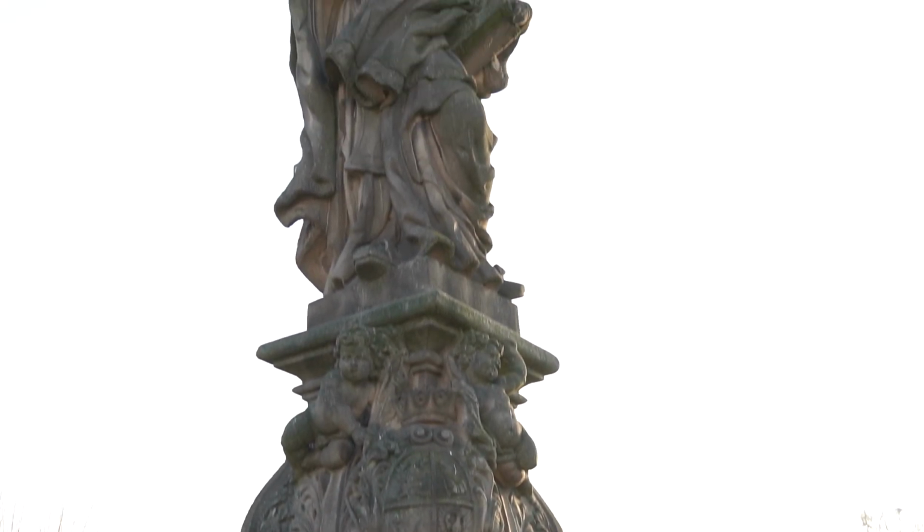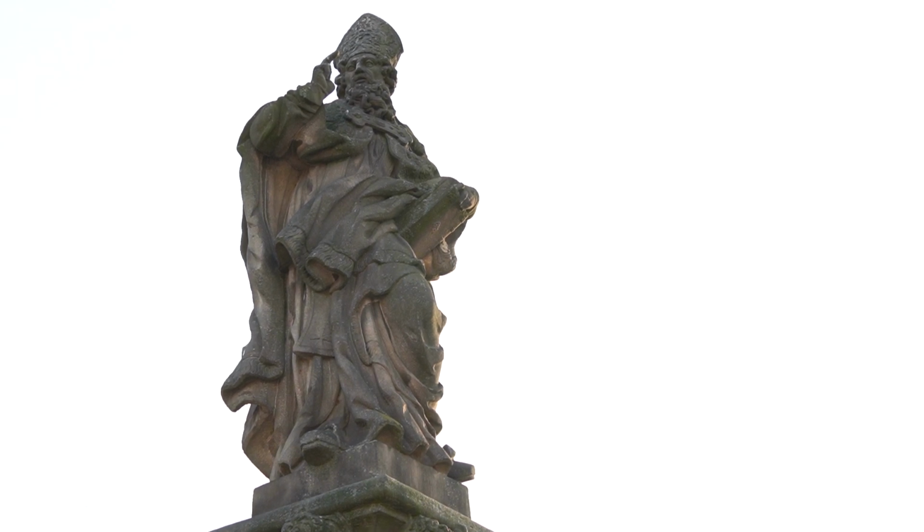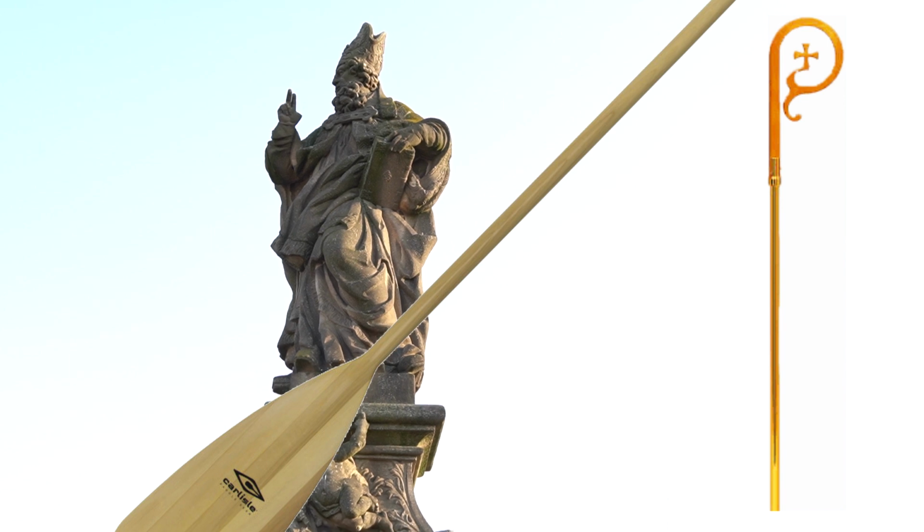Saint Adalbert statue. Saint Adalbert is the patron saint of the Czech Republic that was robbed of his attributes, a paddle and a bishop's staff. You see, they're not here.